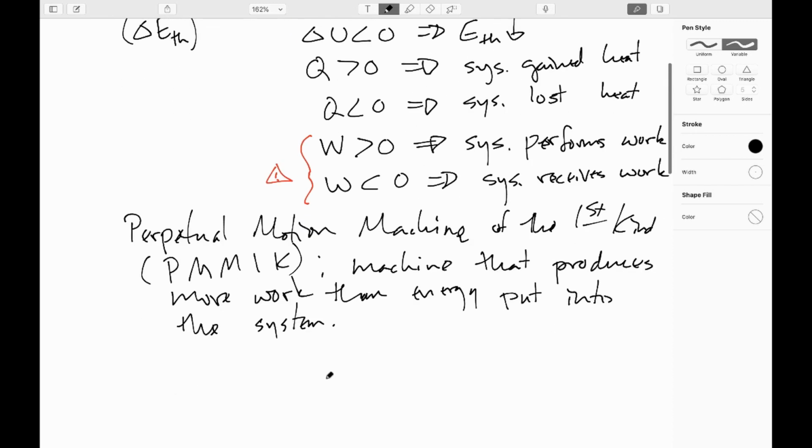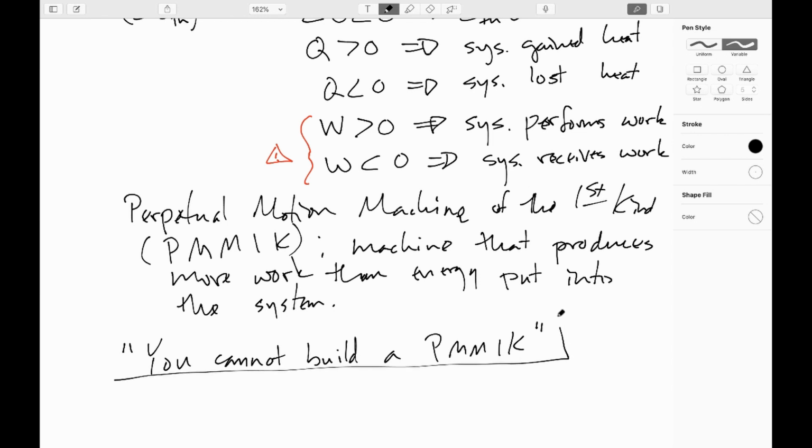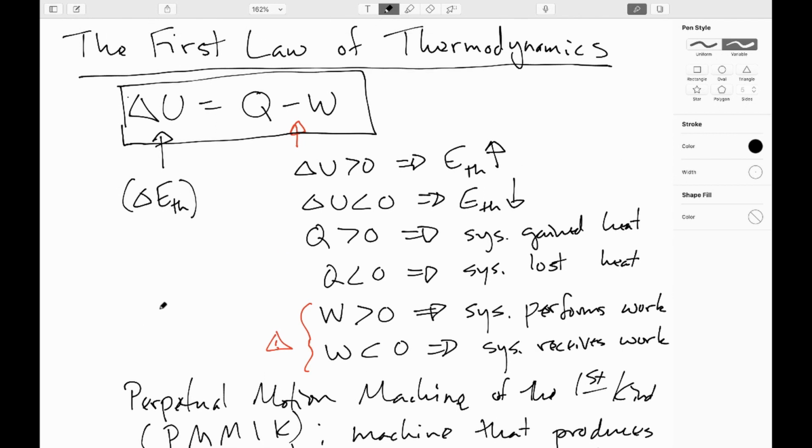And the alternate statement of the first law can be written as you cannot build such a machine. Now that seems really, really different from the statement we had before, but not really. If you think about it, if you have a machine that's going to be doing some sort of useful work, that machine ultimately has to run in some sort of a cycle. In other words, it has to do a bunch of things, and then it has to get back to where it started so it can do those things again.